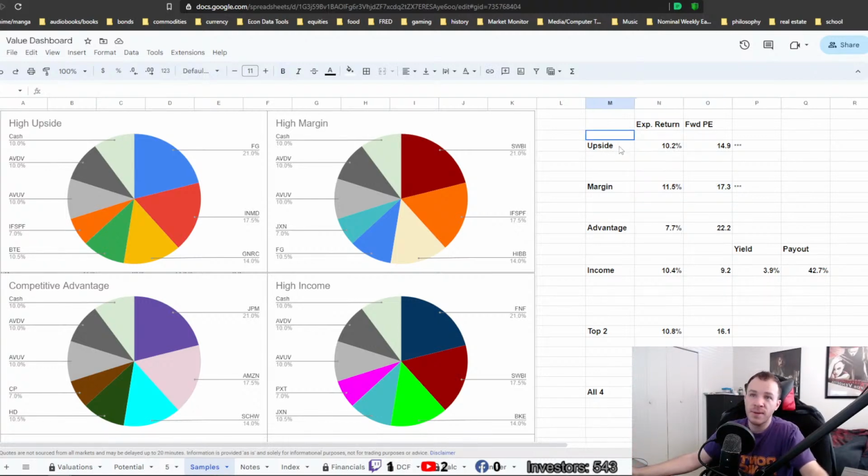And then the upside one is lower, but like I said, it's because it's kind of missing a couple percentage points from this number, probably based off of a more realistic assumption of what I actually think is likely to happen. The income one's a bit lower, more in line with the regular upside one, which is fine because, like we said, it's tilted more towards the income payout itself, and I included some stats related to that. I did think it was interesting that this one ended up having an even lower forward PE than the upside or the margin one, though.